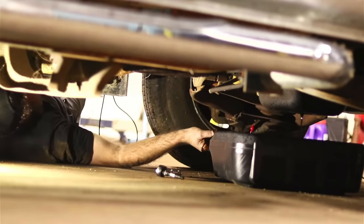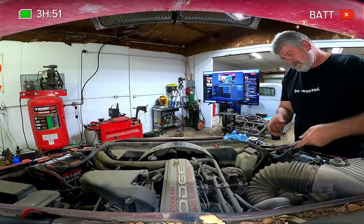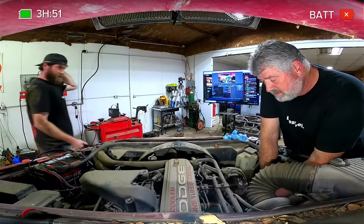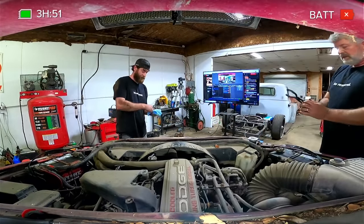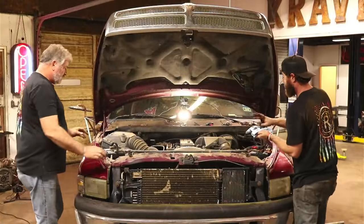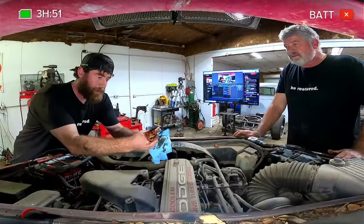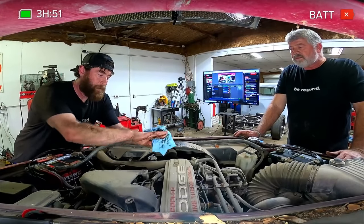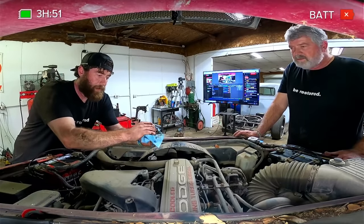Let it sit there and drain. That old concrete's cold. I set my tools down and lost them instead of putting them back where they belong. There we go. So, oil's pretty black here. Like I said, it's pretty typical on a diesel. That oil will turn black real quick. Got a good viscosity to it though. I ain't gonna taste it.